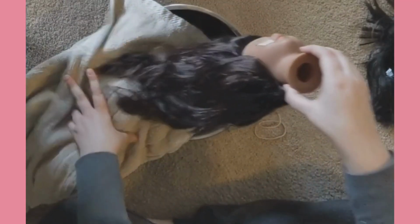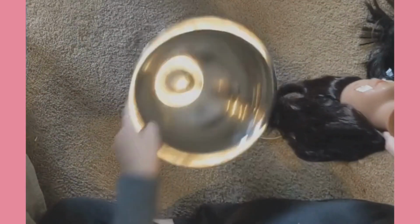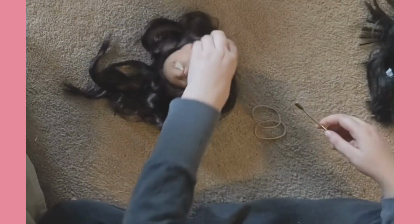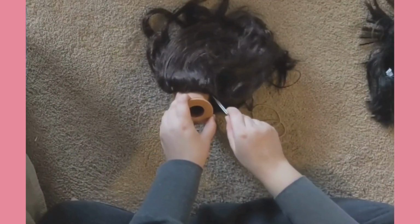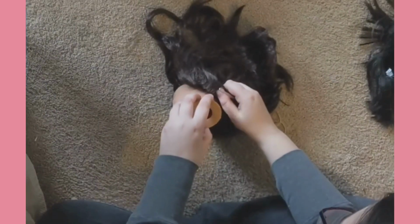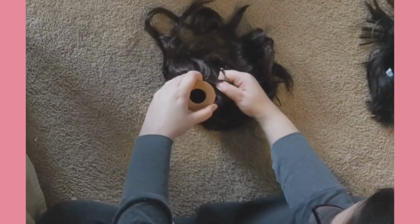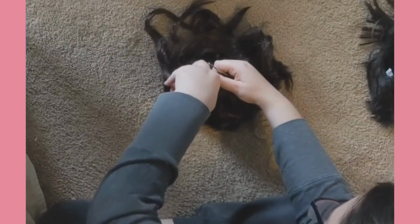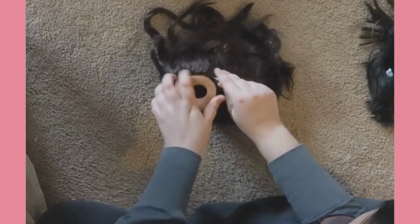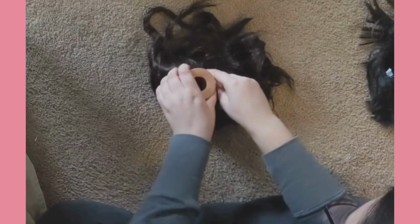And then it was time to take Nanea's head out of the towel. I had already dumped the water out, and you'll be able to see she's nice and squishy. And the hope is that I'll be able to separate her wig with more stretchy glue and not damage her or her wig. Unfortunately, it took me 20 minutes and a lot of brute strength to do this.